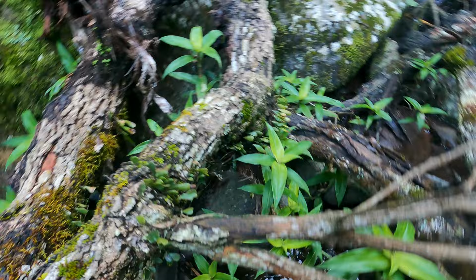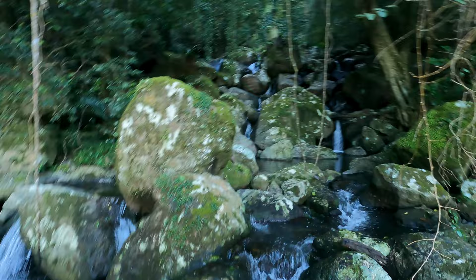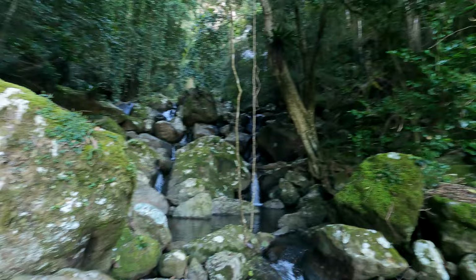Oh. First look of Morans Falls from the bottom. Still a little bit of elevation, not a great perspective, but behind those shrubs you can see it. But look at this, man, this is magnificent. There's a big tree in the way, so we're moving left to get a better view. Holy moly, take a look at this.